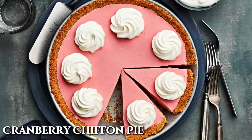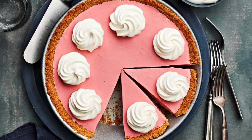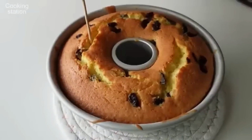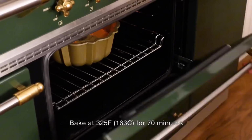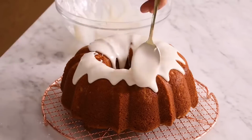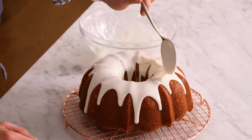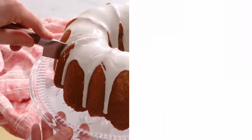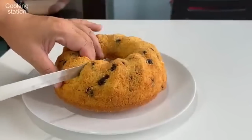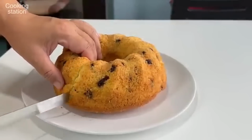Let's take it up a notch with some fancy pies instead of basic ones, and the Cranberry Chiffon Pie does not disappoint by any means. Like a dish torn right out of a baking simulation game, with cranberry juice, oranges, egg whites, and more, this pie looks just a little better than it tastes. If the taste is a 10 out of 10, then we are dealing with a 10.5 in terms of appearance. Some things just go past your expectations, do they not?